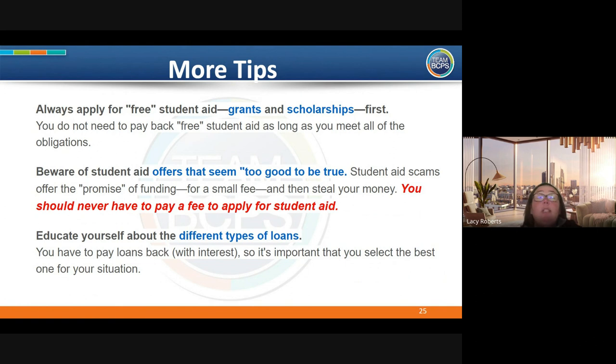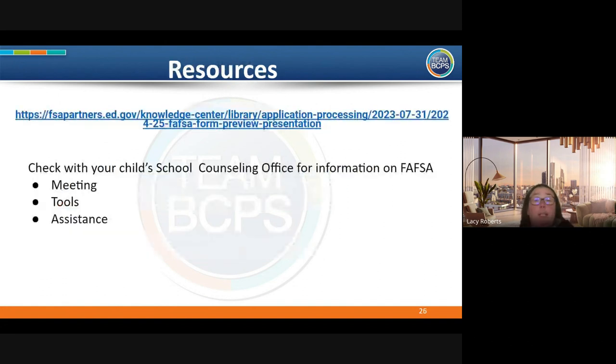Your mail is going to be booming if you're in the market for a FAFSA. Yes, your information is out there. Every college in the world knows you're ready. Educate yourself about all the different types of loans. Do your homework. Look at the interest rates, just like you would if you were doing any other form of financing.